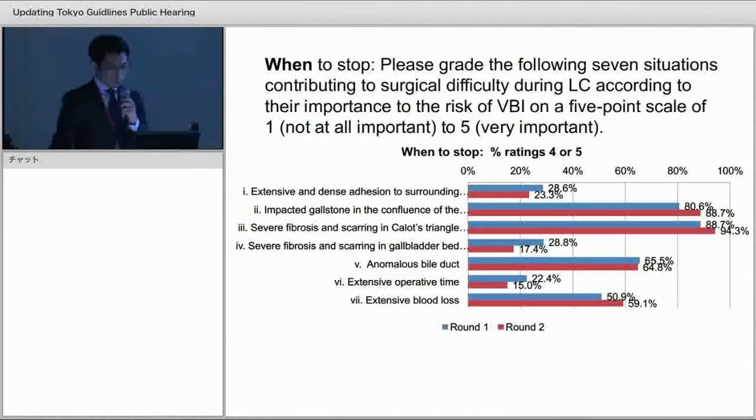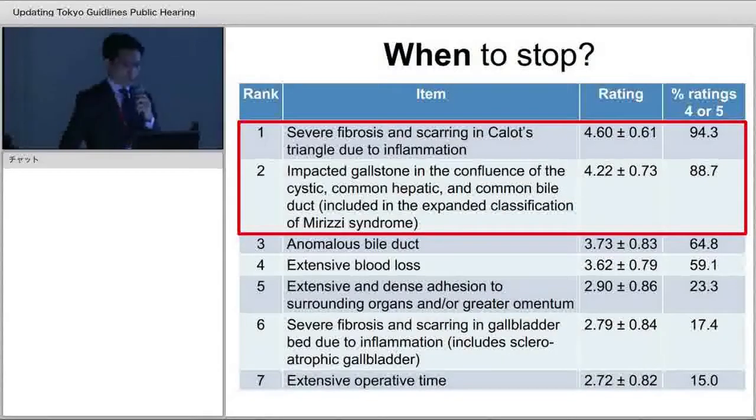Of these 7 items, there were 2 items that reached the consensus. The first one was severe fibrosis and scarring in Calot's triangle area due to inflammation. The second one was an impacted gallstone in the confluence of the cystic, common hepatic, and common bile duct. So these 2 were the situations where surgeons should stop and think about other options.